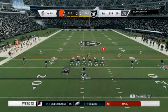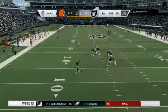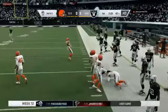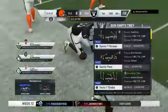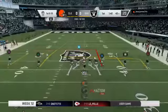53 to Mike. 53. Check. Throwing is Murray on 3rd down. And he's got Fitzgerald. And they get him down, but not before he takes it across the 40-yard line. The pickup goes for 16 and a Raider first down.